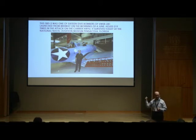This aircraft was at Pearl Harbor. This aircraft was at Lae-Salamaua when it went over the Owen Stanley Mountains and bombed the Japanese. And then it was transferred to the Marine Corps. Why was it transferred to the Marine Corps? Because it was an SBD-2. The Marines got all the junky cast-offs. The Navy had now switched to SBD-3s, which were a little better aircraft.